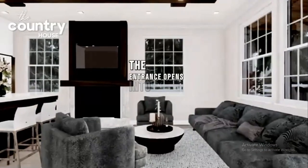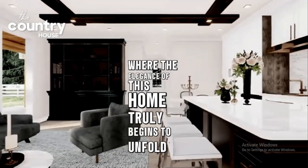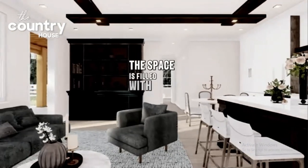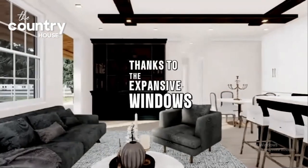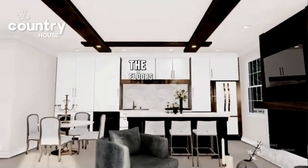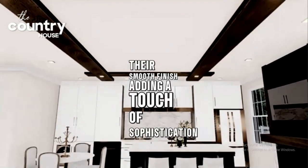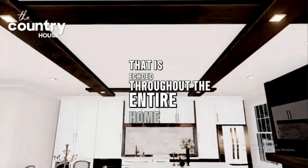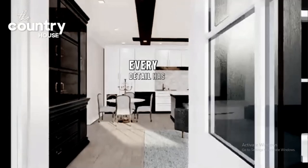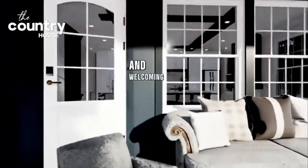The entrance opens into a grand foyer, where the elegance of this home truly begins to unfold. The space is filled with light, thanks to the expansive windows and high ceilings that create an airy, open feel. The floors are a rich, dark wood, their smooth finish adding a touch of sophistication that is echoed throughout the entire home. Every detail has been carefully chosen to create an environment that is both luxurious and welcoming.